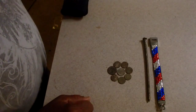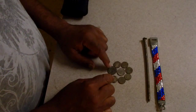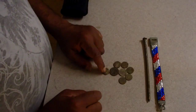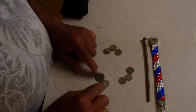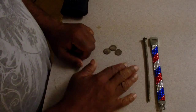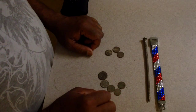Now in the morning I went out with the CZ3D, and this is why I'm doing this little roundup, because I want to talk about the CZ3D and some of the characteristics I see with it. So I went out with the CZ3D. I found the quarter, I found the nickel, which was on the surface but under a few blades of grass, so it still was a detector find. And then I found most of these pennies.